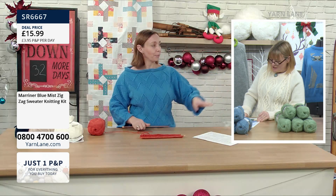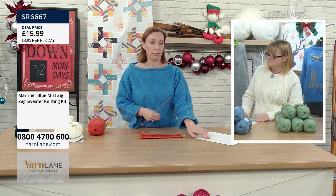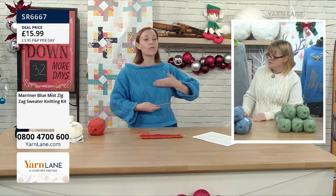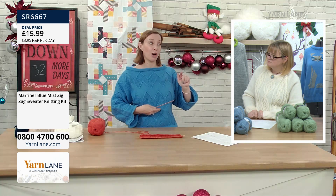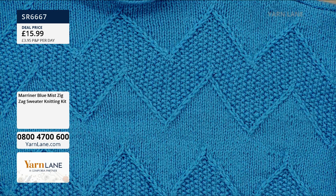And would it be easy to make it longer if you wanted to? Yes, I think so. You would have to put a whole extra row of pattern in, but you could decide to. Now, whether you'd have enough yarn in your bundle to do that, I'm not sure. Well, you would if you were one of the smaller sizes, wouldn't you? A whole zigzag.